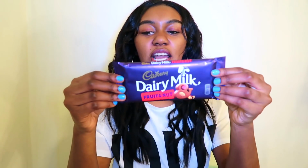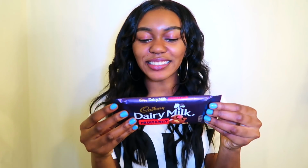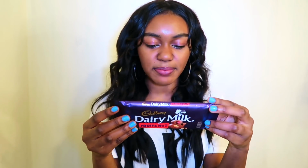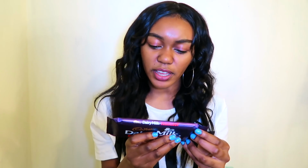Yum yum, delicioso. I am finally about to taste authentic Dairy Milk. And this is a product of, where is this made? Dairy Milk. I'm trying to see where this is made. It doesn't say, but you know what? It's all good.